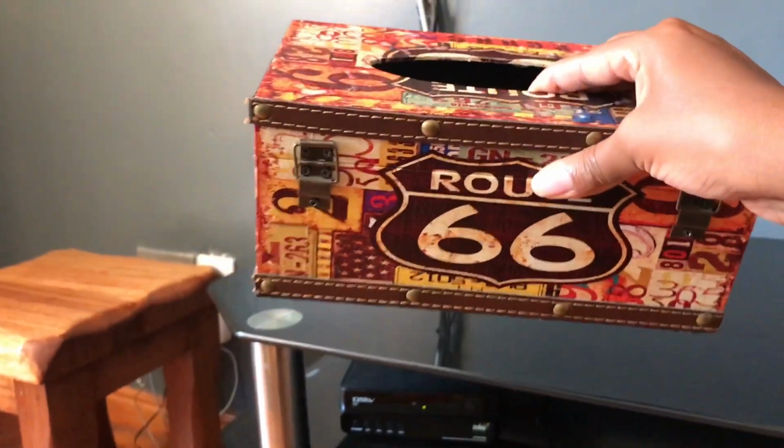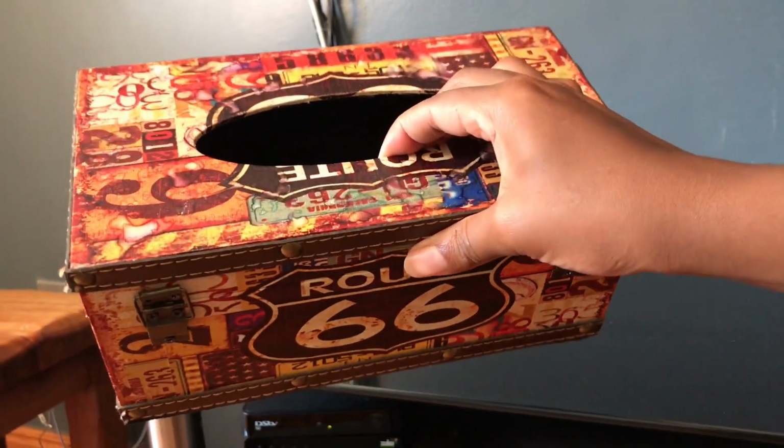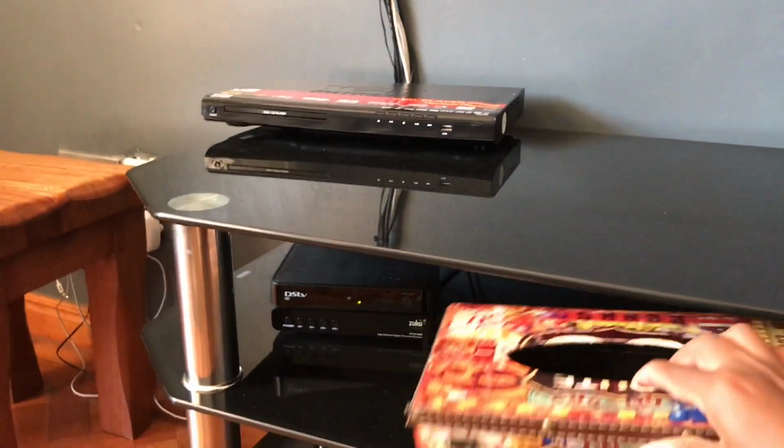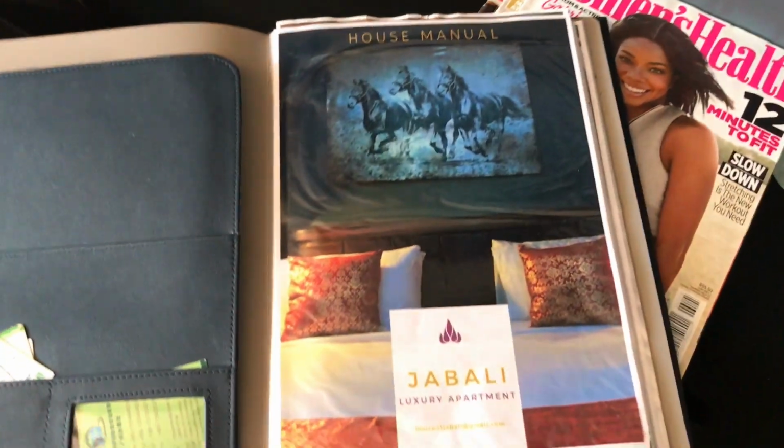I really loved this thing. It's so pretty. It's those things that you place serviettes in, napkins. I loved that. And then on this table, you have a house manual. Can you imagine? You have a whole house manual.